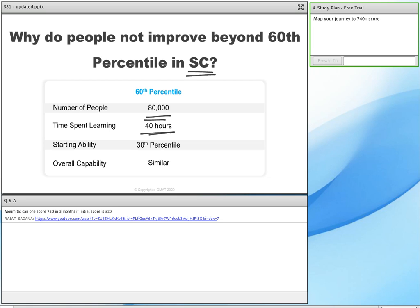People who get to that 60th percentile spend about 40 to 50 hours learning. Most of you, if you're a non-native, are going to start between the 30th and 50th percentile. There are some very smart non-natives, and some people who need a lot more help. So some of you would start at 18th, others at 80th. But for most of you, the majority, it's going to be around the 30th percentile.